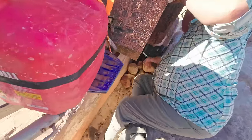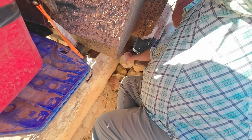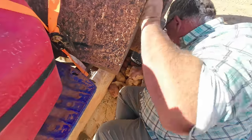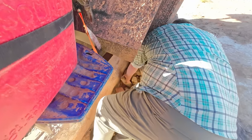At this point, I've certainly run out of which plan we're on, but hopefully we're at the end. We jacked it up a little bit. We're throwing rocks underneath the tire. We're going to just stack it up and then see if we can drive it out. So hopefully this will be the thing that gets us out of this predicament.